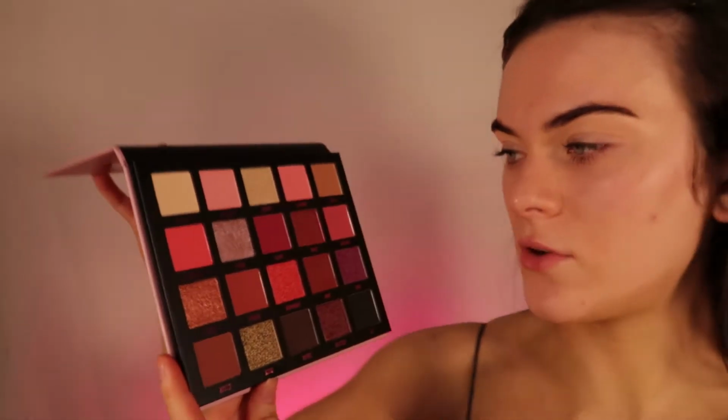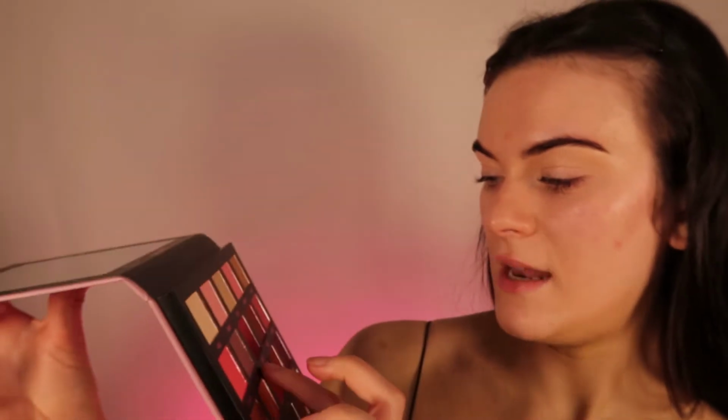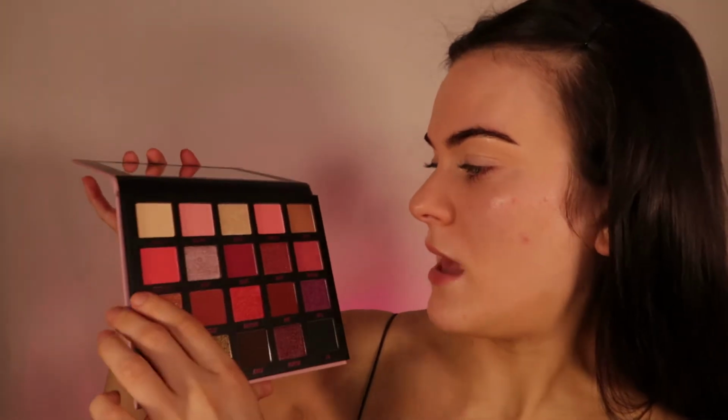Okay. What am I even going to go in first with? I think I'm going to go in with Clarette. I hope I'm pronouncing that right. I'm actually really bad at reading. And I think we're going to go Milkshake and Flamingo. So I'm going to use all three of those colours.